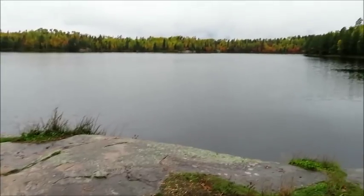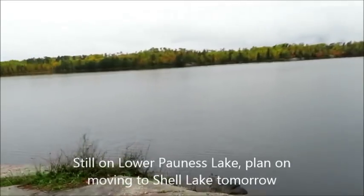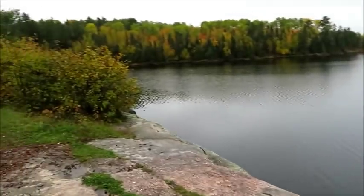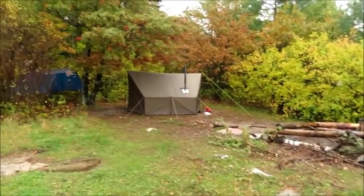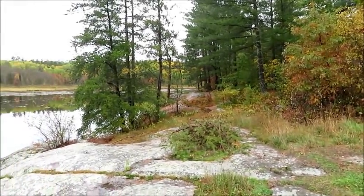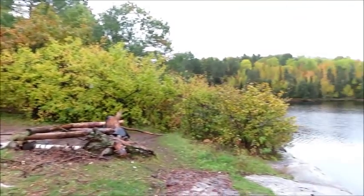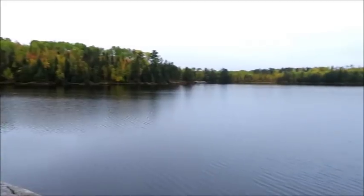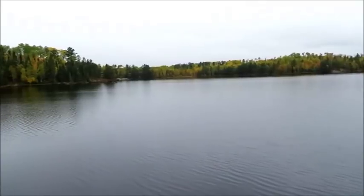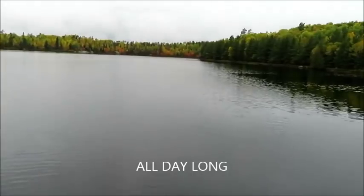So this is where we've been for the last 2 days. Had the wood burning stove going all day long. Camp. And this is it. Boundary Waters, after it's been raining all day long.